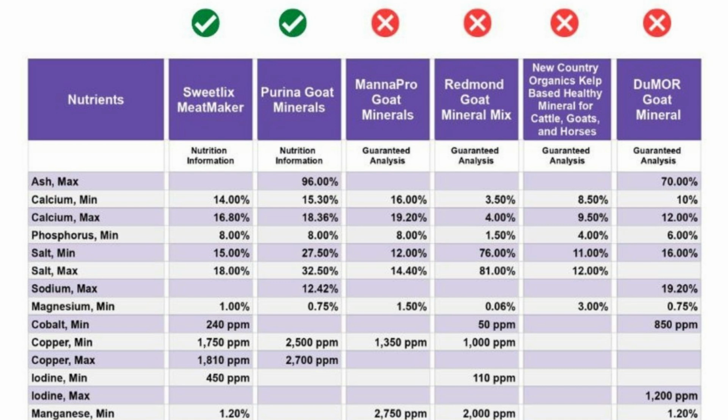But you can see these other ones have way less. Like the Mana Pro has only 1350 ppm copper. Redmond has 1000. And New Country and Do More, it's not even listed, which is frustrating, because copper is one of the most important things for goats. And I've got whole episodes on copper that you can listen to get more information on that.